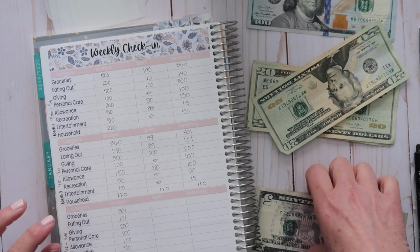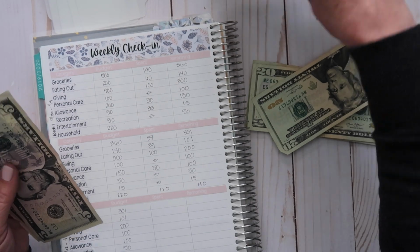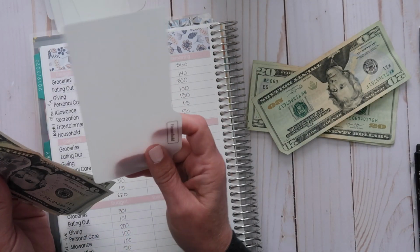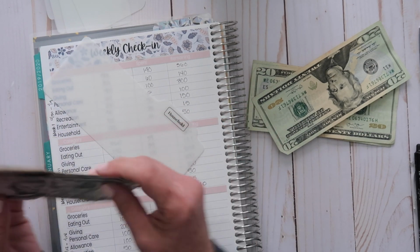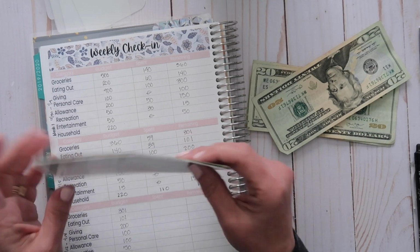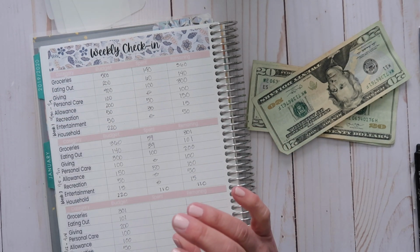And then household gets 110. That always stays at home because it is something that I use at home, and if I'm not home when she comes, I want to make sure anybody has access to that. So 110 goes in household.